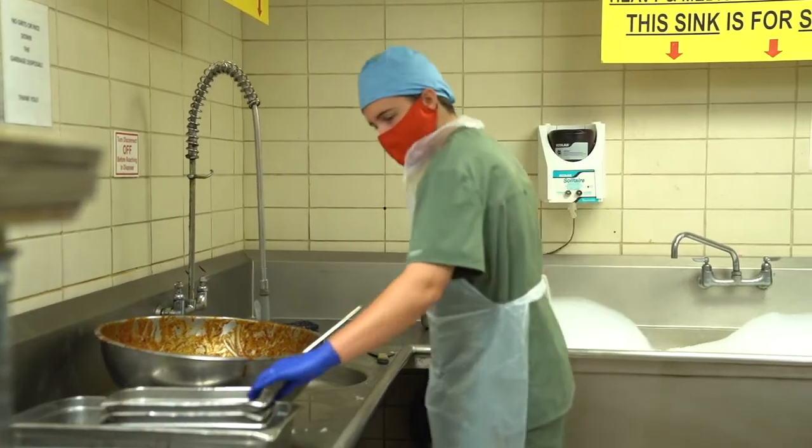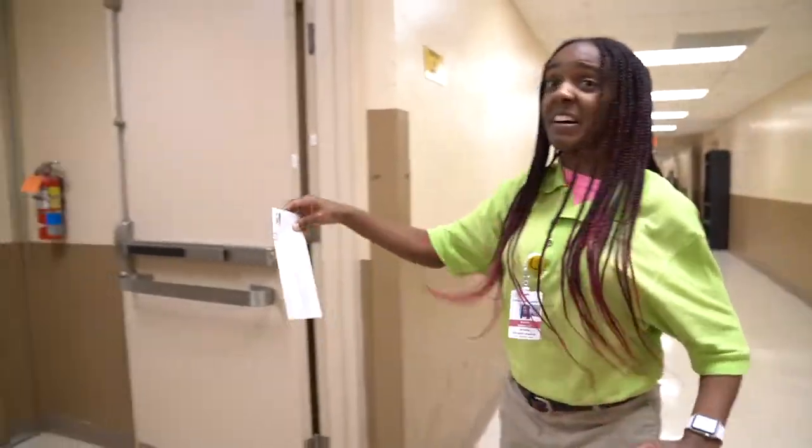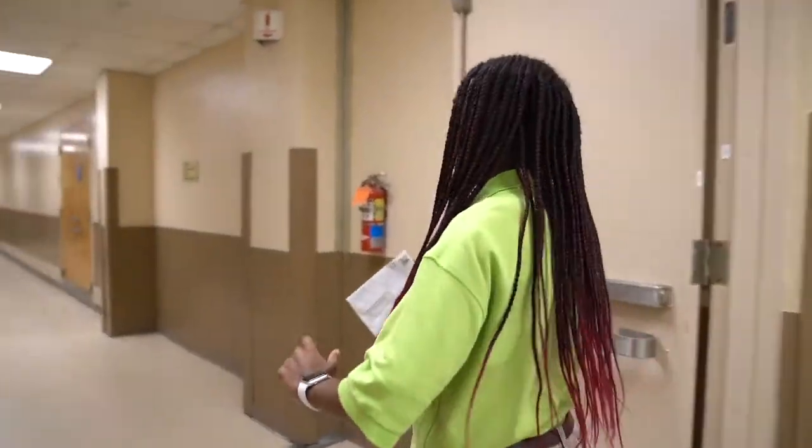Project Search will continue on for next year, whether it's right away at the hospital or it's at one of our school sites until we can get back at the hospital. We're hoping to make it look just exactly as close to what it looked like this year as possible. We have another group of students coming on in August, so we're excited.